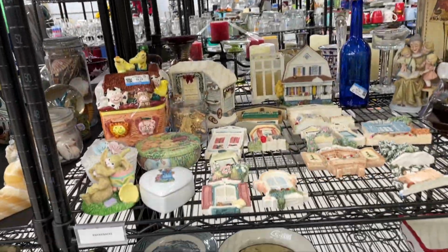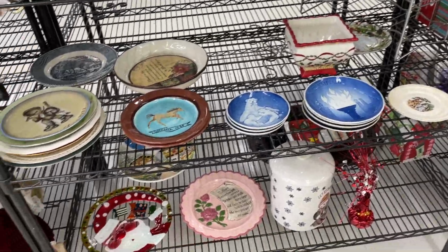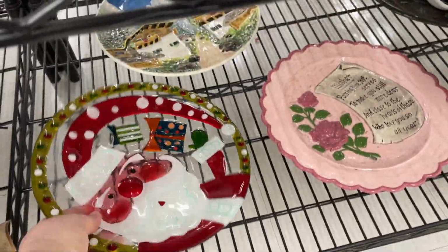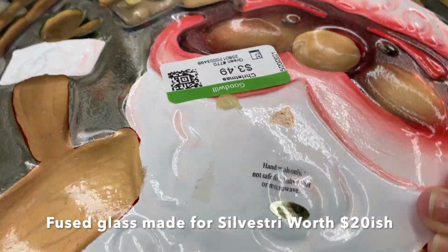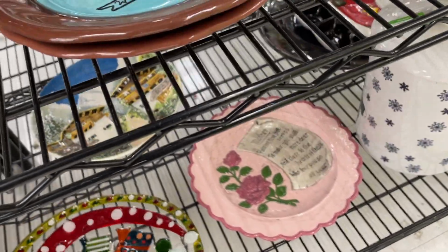Checking out the baskets up top. These blue plates down here, do you see them all the time? I see them all the time. We're going to get back to them in a second. This was a fused glass piece. I looked it up. It's not worth a ton. And it's one of those things I would not want to ship.